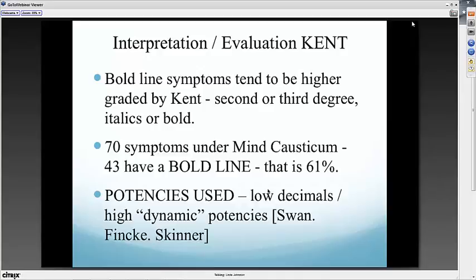There are 70 lines or 70 sentences, which we could call symptoms, under the mind of causticum. 43 have a bold line. That is 61% of the total of the mind section of causticum that is more than the lowest degree. How is that possible? How can that be 60%? So the rest is less.